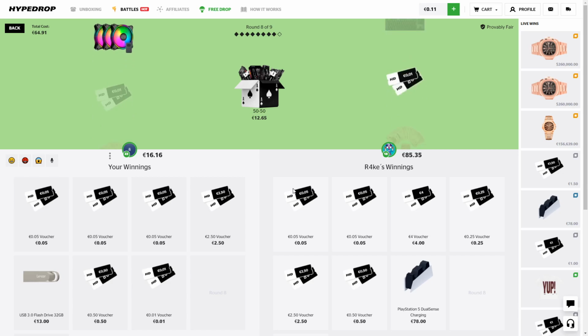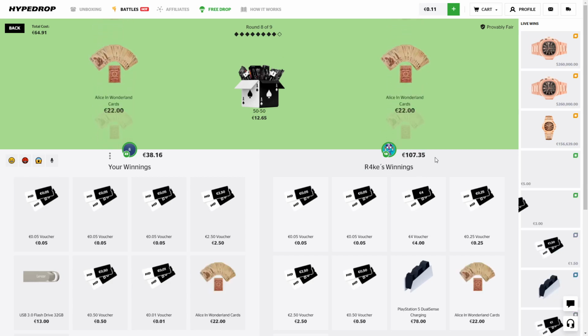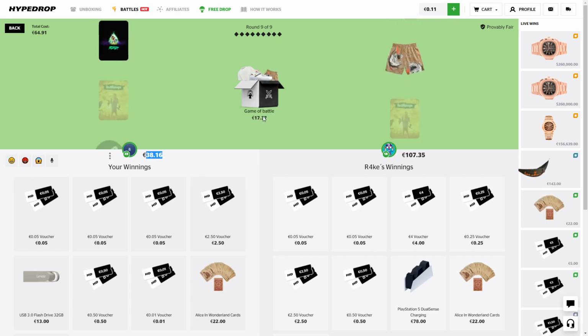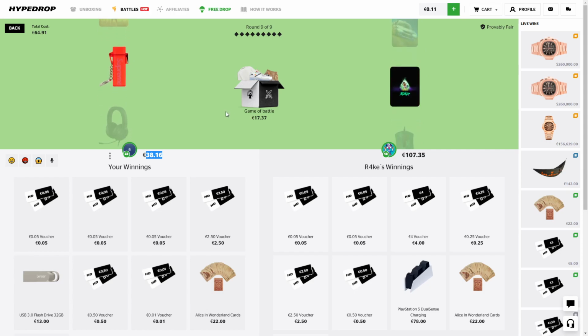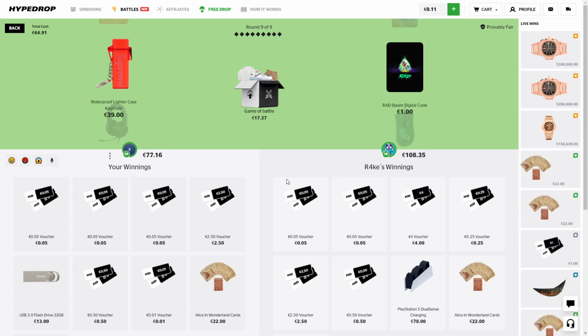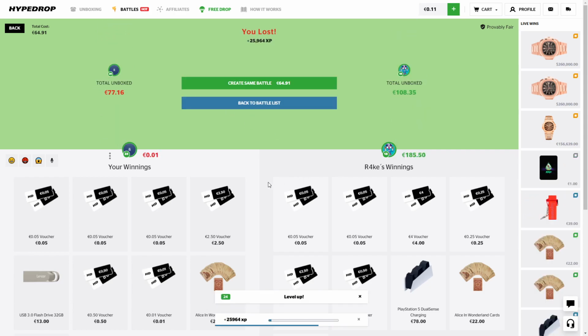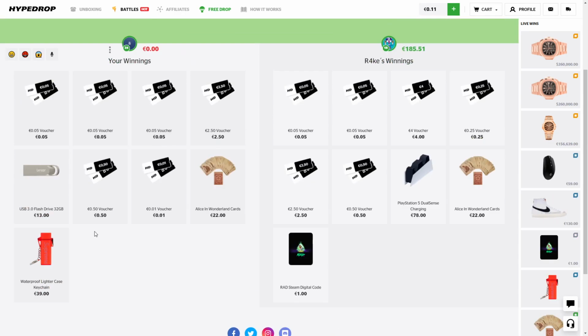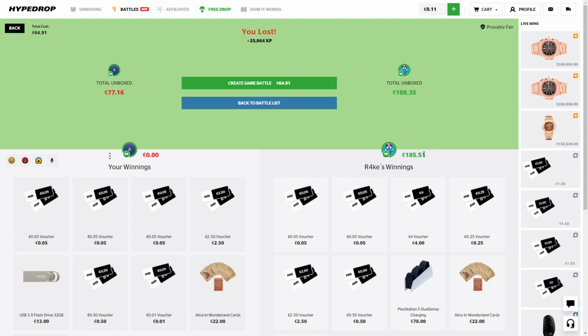Give me a GPU. Both pulling some cards. He's at 107. Oh my god, I'm at 38. Come on, something huge. How much is that? That looks huge. Bro, we just lost. You're actually joking. We just lost with that waterproof lighter key. Oh my god. How much? He won 100. Oh my, he just won 185 euros.